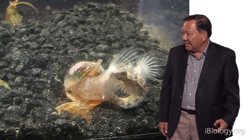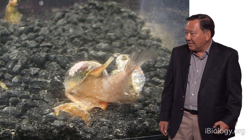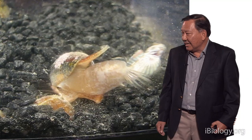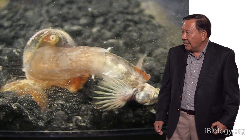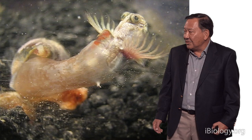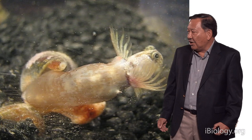In about an hour and a half, it will regurgitate the scales and bones of the fish, as well as the one harpoon that it used for injecting the venom. The fish is immobilized, and now the snail can completely engulf it in this false mouth, and a pre-digestion takes place so that all the hard parts get regurgitated while the soft parts of the fish go further down into the digestive tract. The fish has very stiff fins, and that's one of the effects of the venom, causing so-called tetanic paralysis.